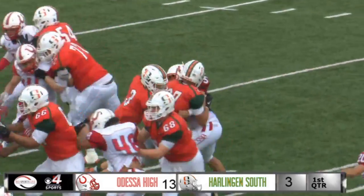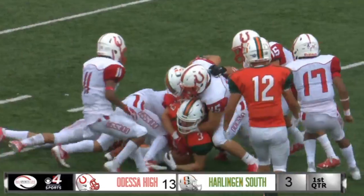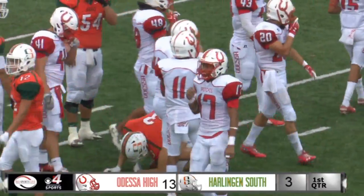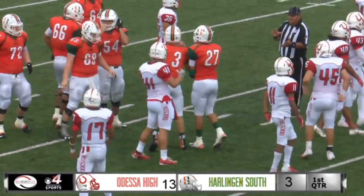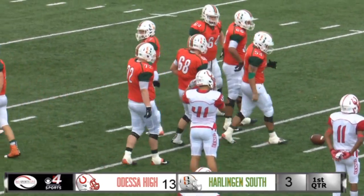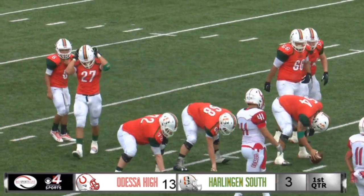2nd and 5 now, handoff to number 3, Corbin. That's Hendrick up the middle, and he's going to be pushing forward. Picks up about 2 yards before being stopped by number 20 for the Broncos. Yeah, it looked like he started stumbling pretty early, and he just tried to keep his legs moving, tried to keep himself upright, but eventually got taken down.